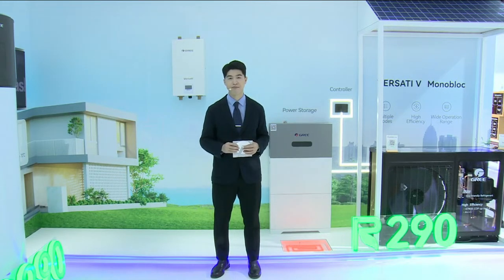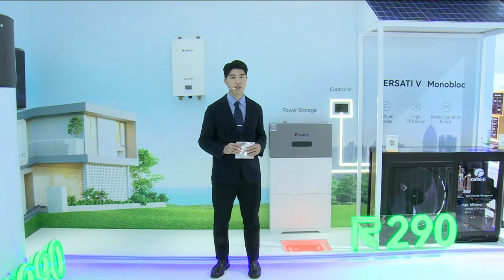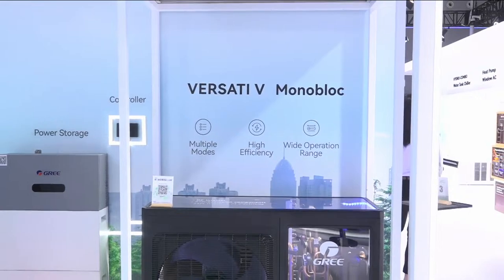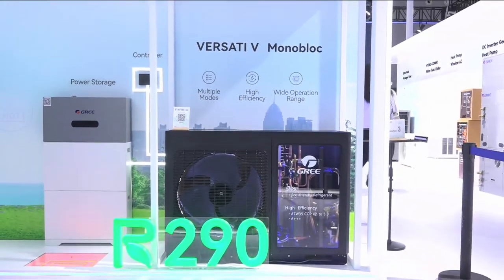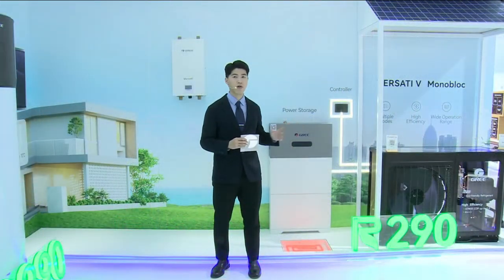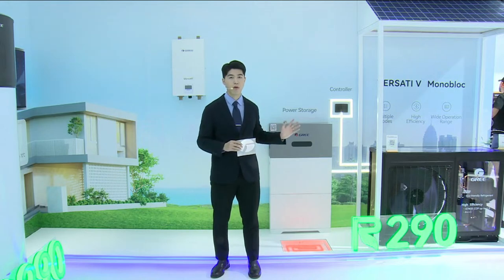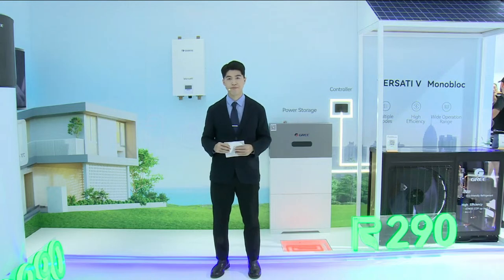never been easier. For installation, by locating all of the refrigeration components outdoors, there's no need for intricate refrigeration loops in your home, which can save cost and make installation just a breeze. For maintenance, thanks to its compact design and structure, our Versati system integrates all of the core components in outdoor units, like our DC inverter fan motors and our rotary inverter compressors. And those components can also be accessed and maintained on the front of the unit.